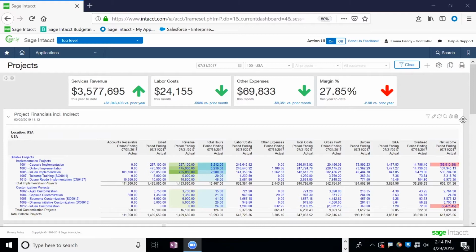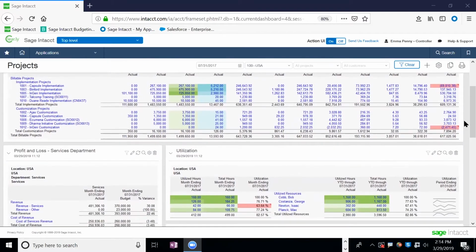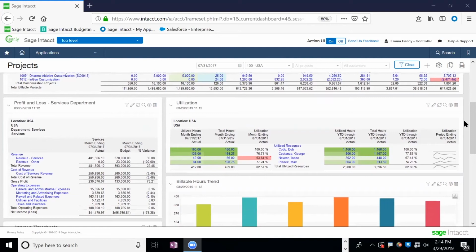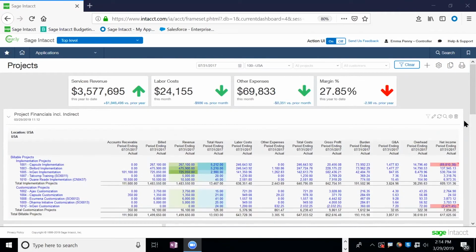If I scroll down further on my dashboard, you'll see a number of different things that are very important to Emma as far as how the financials are going on her projects, project utilization, billable hours, and other information. We'll come back to this dashboard toward the end of today's presentation, but first, let's take a look at our projects and what Emma's actually working on.